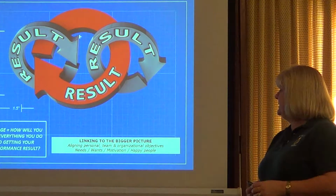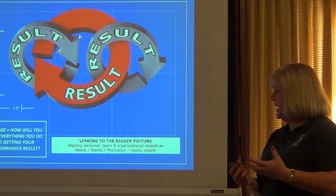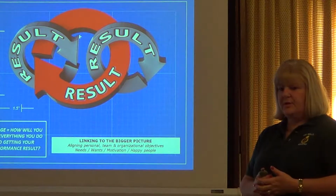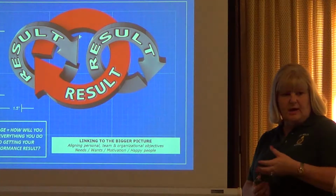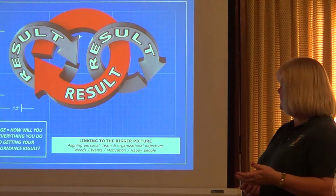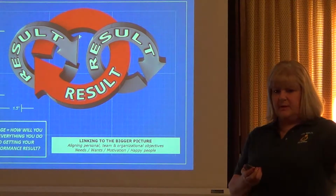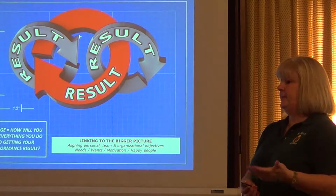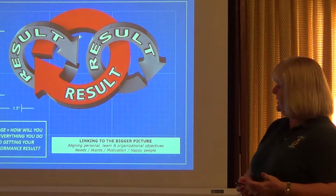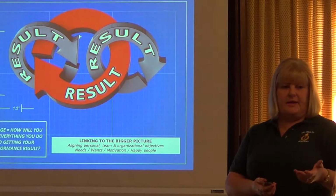And then linking to the bigger picture, aligning your personal and team objectives. How are you going to know that everything you're doing is going to lead you to the results you're looking to get? That one's really important, because we can be going down a path and all of a sudden we're off the path. We're not going to get the result we were looking for because we're not making sure the time we're spending is on the right things.